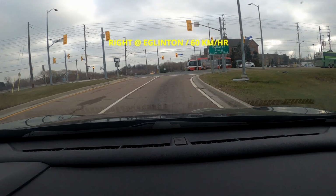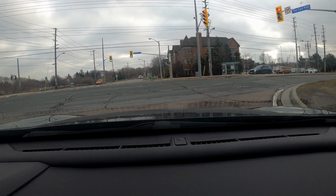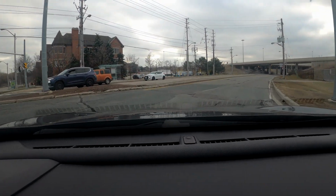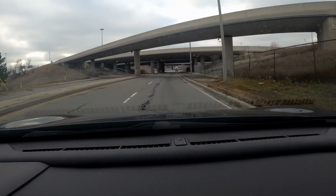It's a red light, so we need to stop around 3 seconds here to check. There's no coming traffic, so we can go check our blind spot. I can see there's 60 here, so I'll maintain my speed at 60.